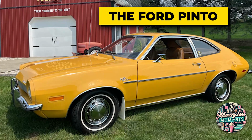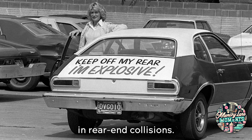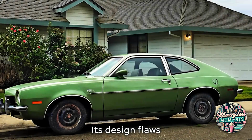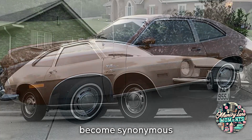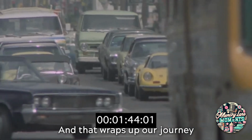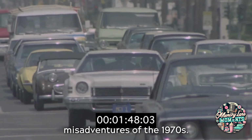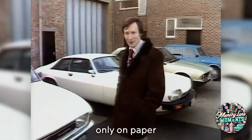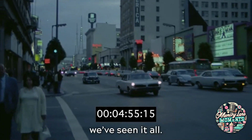Finally, the Ford Pinto, infamous for its safety issues, particularly the risk of fire in rear-end collisions. Its design flaws led to major safety reforms in the auto industry, a car that's become synonymous with automotive safety controversy. And that wraps up our journey through the automotive misadventures of the 1970s. From designs that dazzled only on paper to engines that faltered on the streets, we've seen it all.